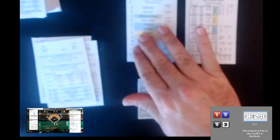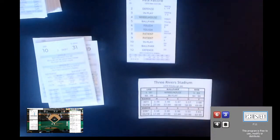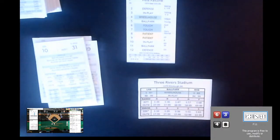As we go to the bottom of the third, Bill Robinson coming to the plate as Pete Falcone toes the rubber. Robinson digs in. Here's the pitch. That's a patient 48 to Robinson. A ground ball to third. Richie Hebner up with it, over to first for the 5-3 put out. And out number 1. Pop Stargell stepping in.